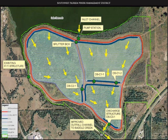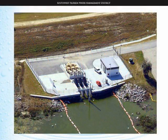This is a close-up of the pump station. It has 3 pump bays, 2 active, 1 standby. There's 30 CFS pumps in each of those. The max capacity of the wetland is 60 CFS at the pump station. We're factoring in about 8 CFS of ET losses, so we'll be able to discharge about 52 CFS out of the wetland system. This is a photo of the outfall structure.